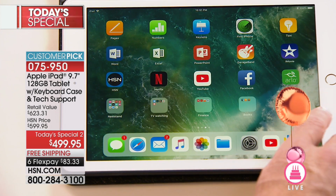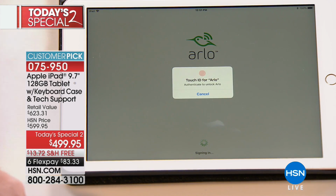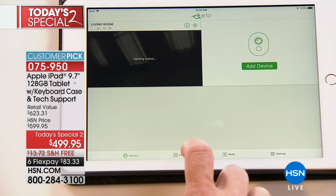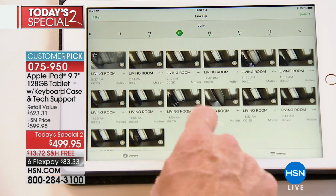Exactly. And so right over here, your Arlo, I want to jump into Arlo because I got a notification. But what happens? Oh, what is my ID? It's right here. I just pulled my thumb down and boom. Right over there, it takes me into my library. So that's on the newest operating system? The finger touch ID is actually on this tablet, on the newer tablets.